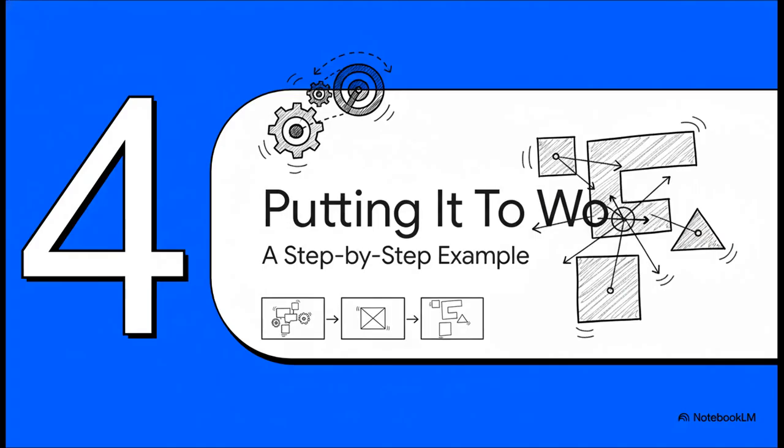It just means that bigger shapes get a bigger vote on where the final balance point is, which makes perfect sense. All right, enough theory. The best way to really get a feel for this is to actually see it in action. So let's take a shape and find its balance point step by step.